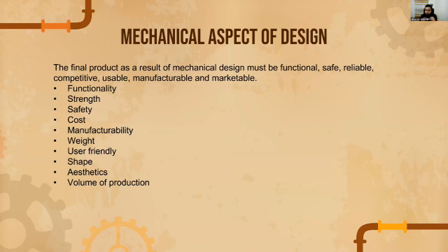But if we are trying to make 1 million products, then we have to think about a very different scale of manufacturing them. So the whole thing changes, and we have to think about a different way of manufacturing that thing. So these are the aspects. I haven't covered all the aspects of mechanical design, but roughly these are the most important aspects of the mechanical part, which goes into the designing process.